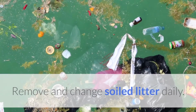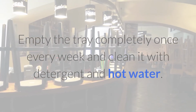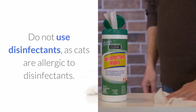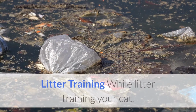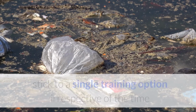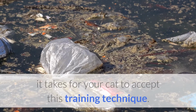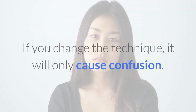Remove and change soiled litter daily. Empty the tray completely once every week and clean it with detergent and hot water. Do not use disinfectants, as cats are allergic to disinfectants. Litter training: while litter training your cat, stick to a single training option irrespective of the time it takes for your cat to accept this training technique. If you change the technique, it will only cause confusion.